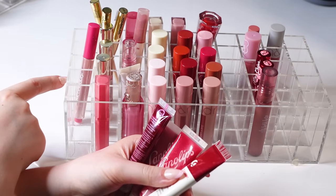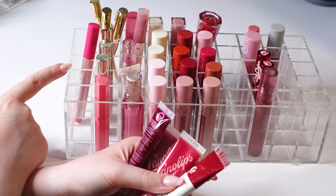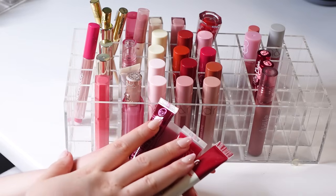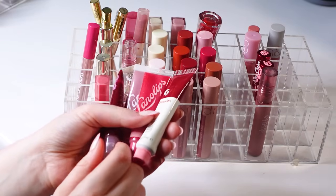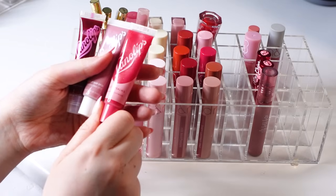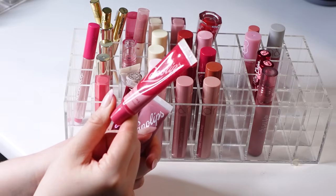That one is there because it's in the wrong spot. It's not really a lip balm. It's a lip balm, but it's not how I would categorize these lip balms. These are all tube lip balms, as you can see with your beautiful eyes. Actually, they're all three different formulas. The Light Up Glossy Balm, this was in the shade Candy. I got this one this year.